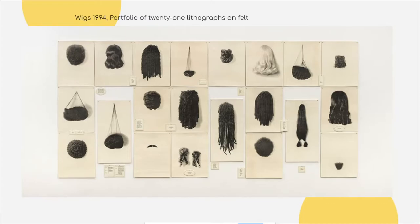Wigs is a series of 21 different lithograph prints on felt. What she does is arrange all these photos in a very specific way to tell a story and get the viewer to think about what they're looking at. She explores the play between historical memories, culture, and identity. And she really wants the viewer to understand how race and gender shape the way that people interact with each other.